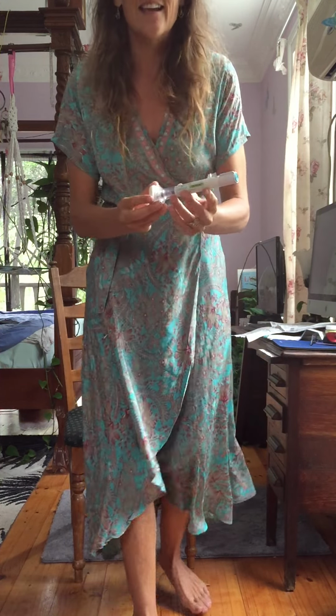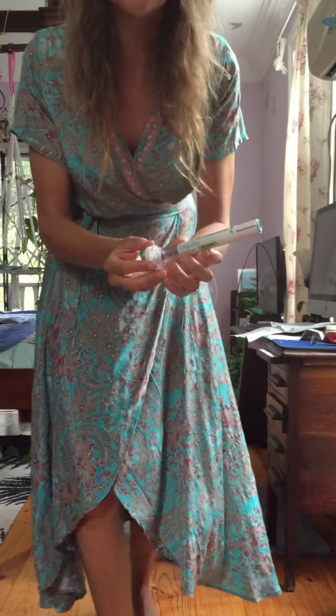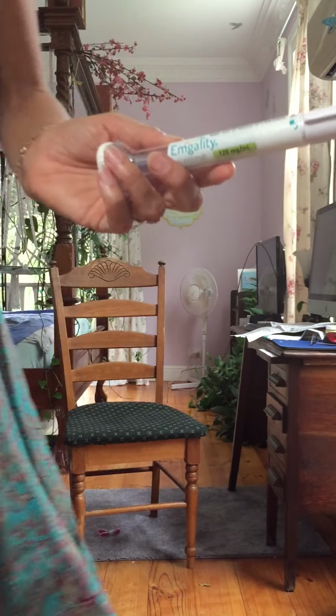Go see your GP if everything's failed and just say that I've heard of this injection called Emgality, okay? And blessings, I know what they're like. They suck. So see, that's a little bit sore, but I'll be okay. Good luck.